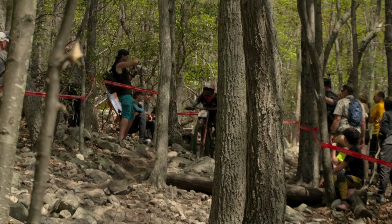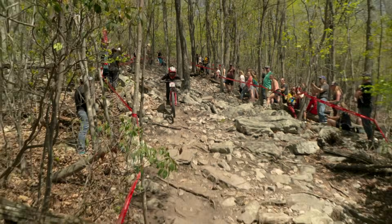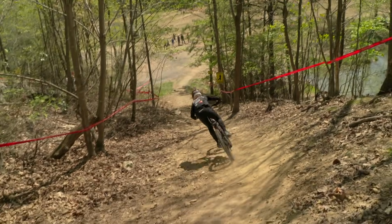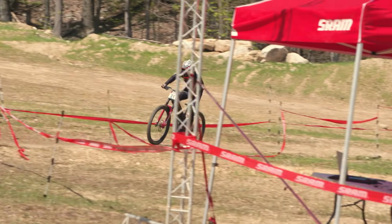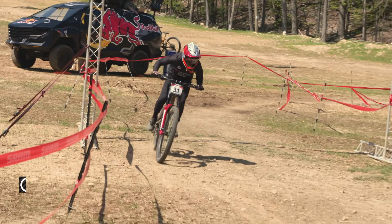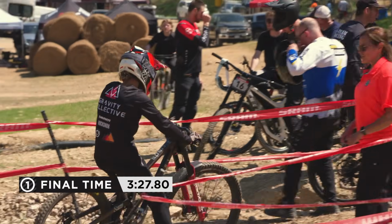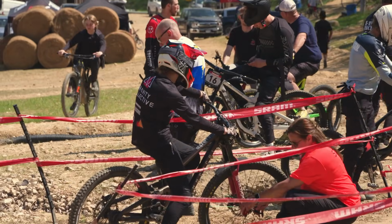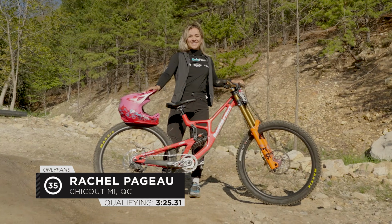And the Scrapyard Rock Garden will certainly be taking names today, but not for Reyna Logar. A nice high line right there. She exits with good speed, and she's going to be our first rider to break the beam, and she'll put down a 3:27. So 6 seconds off the pace from our top time yesterday as we go into our top three, and we're kicking it off with Rochelle Peugeot out of Quebec.